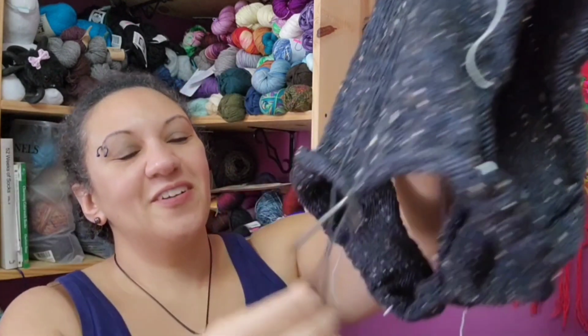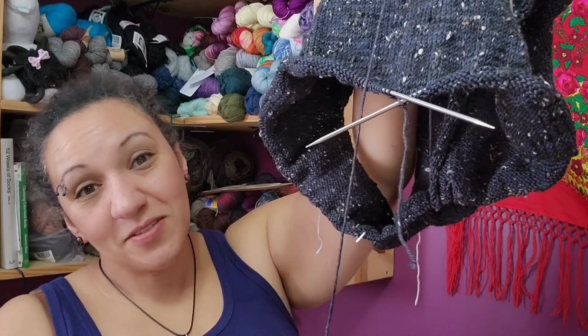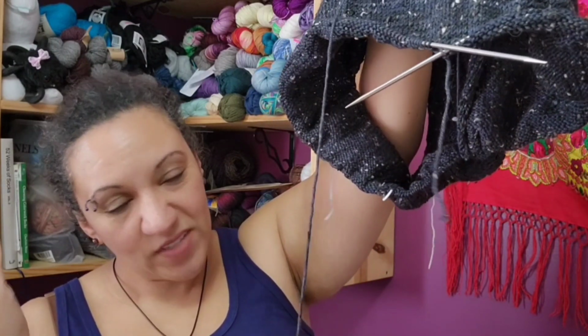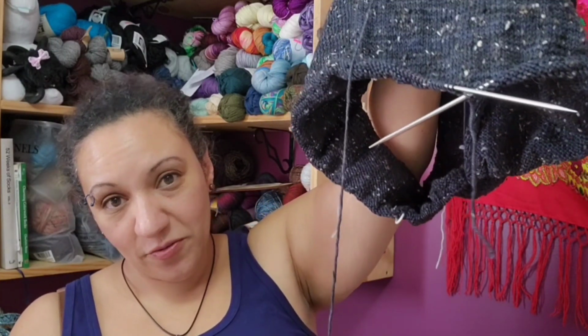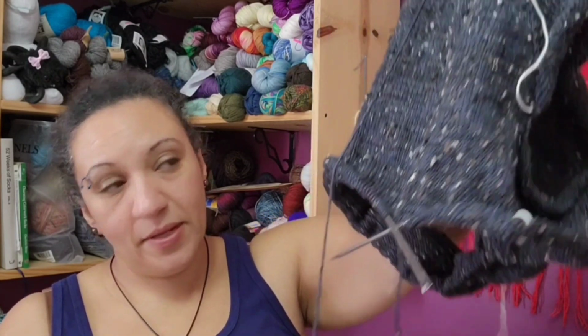I ran out over here, so I couldn't make it to the other end, so that's why I'm in the middle of it. I was going to try it on for you, but I have to wind up a whole other skein of yarn in order to do that, and I have too much stuff on this table right now, so that's not happening.